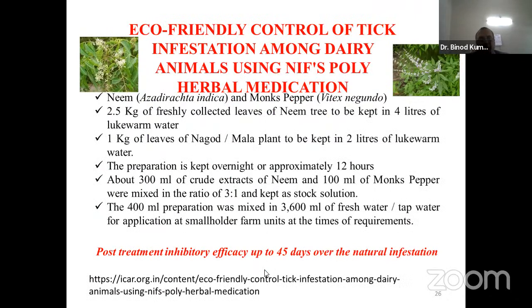Two important developments have happened recently that I want to discuss in this context. One of the important herbal medications nowadays being prescribed and used by people is under this institute, the National Innovation Foundation.